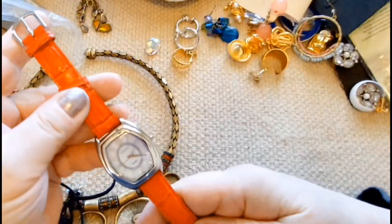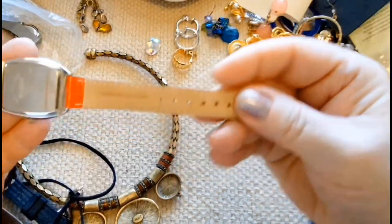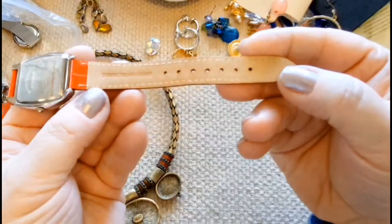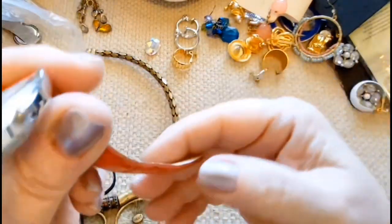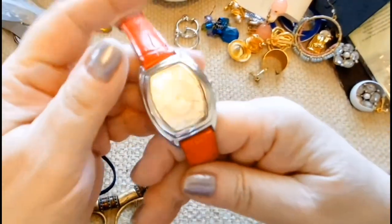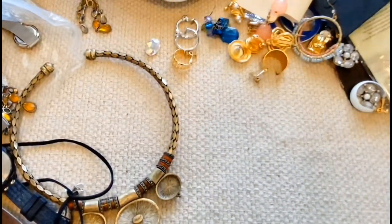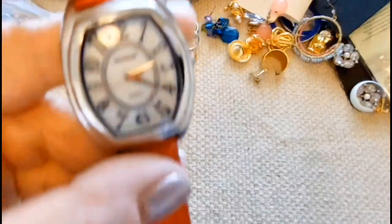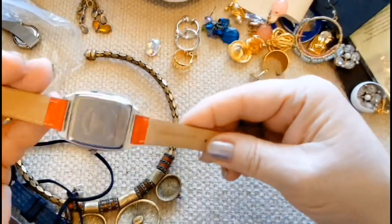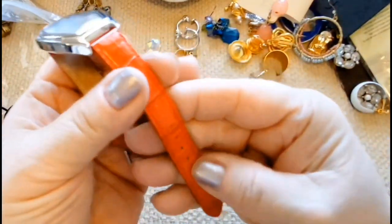Another watch band. Ooh, look at this pretty red band. It's so clean. It's like perfect condition. I don't think anybody used it. Genuine Italian leather. Wow. It's from an Italian cow. Let me see here. What's the brand? Gossip? Gossip. Ever heard of that? Don't know it. But wow, that is a pretty, pretty watch. And look at that band. Red crocodile.